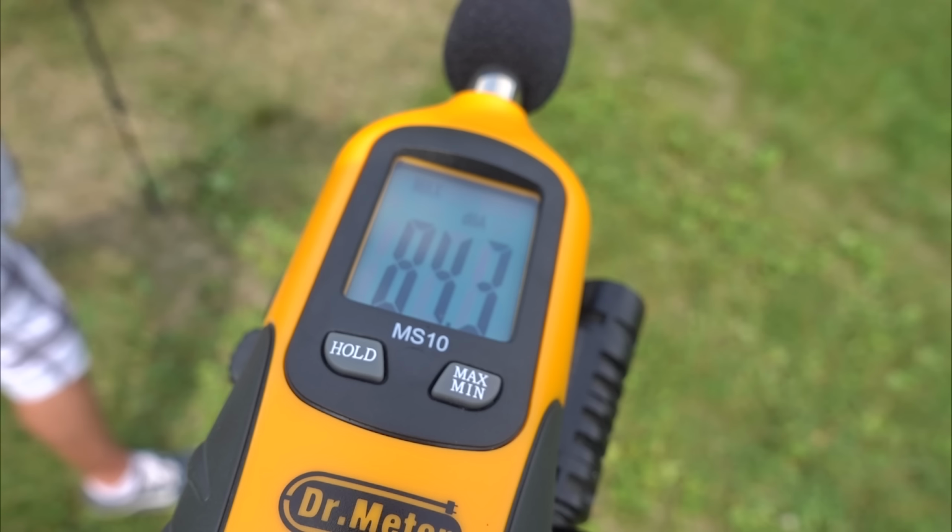Not much different from the AK-74. It gave us a 91.3, so 0.2 decibels quieter than the AR-15. I know for a fact that those rifles, when you're standing next to someone shooting those, feel louder than any handgun that I have out here.